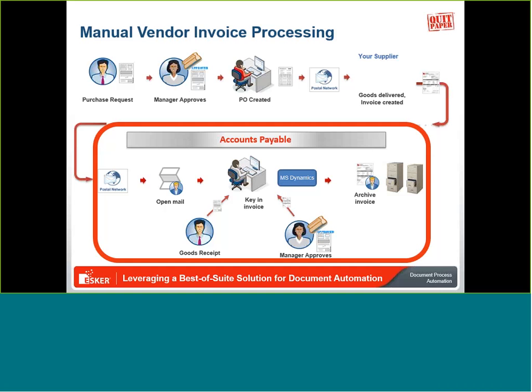And manager approval may be required even if the invoice has not been approved for payment, or if it's over a certain dollar amount. And then, in many cases, the invoice is archived, typically in a file cabinet. Many companies have entire rooms filled with file cabinets, where they're storing paper invoices and related documents. All of this storage takes up a lot of space, and if you need to retrieve them at a later stage, it's a difficult process.